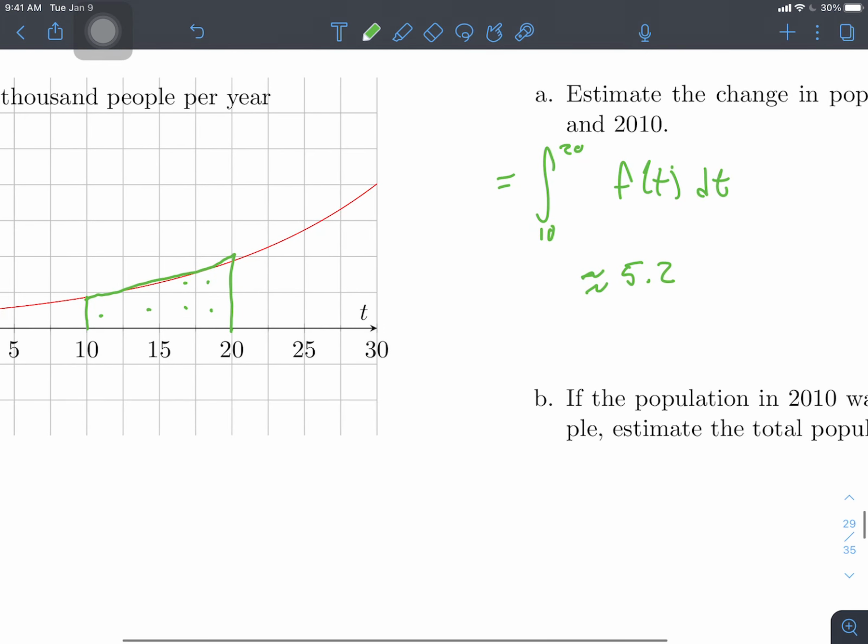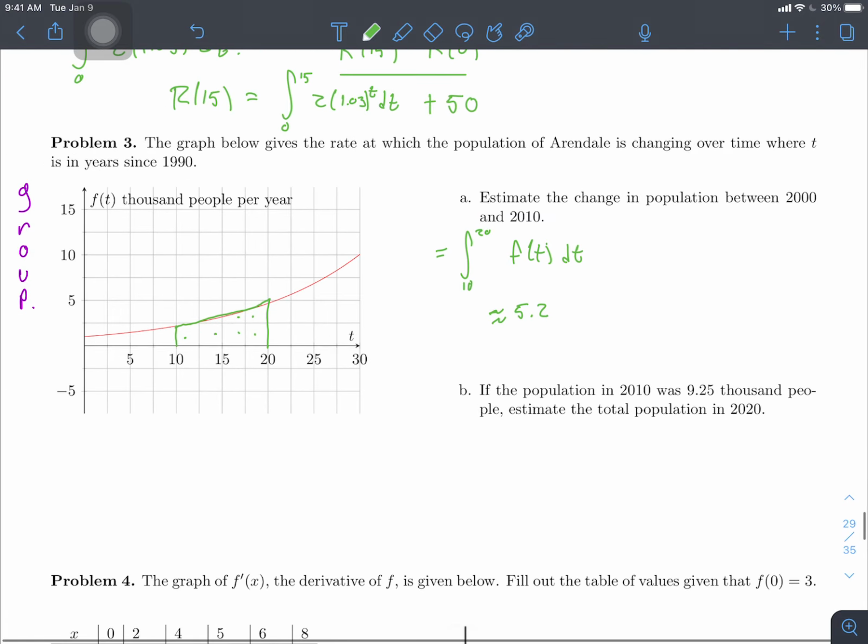I've got like 5.2 boxes, maybe, I would say. Okay, so that's my answer. I've estimated the total change in population from 2000 to 2010. It was 5.2 people, right? No, why is 5.2 people not a satisfactory answer?